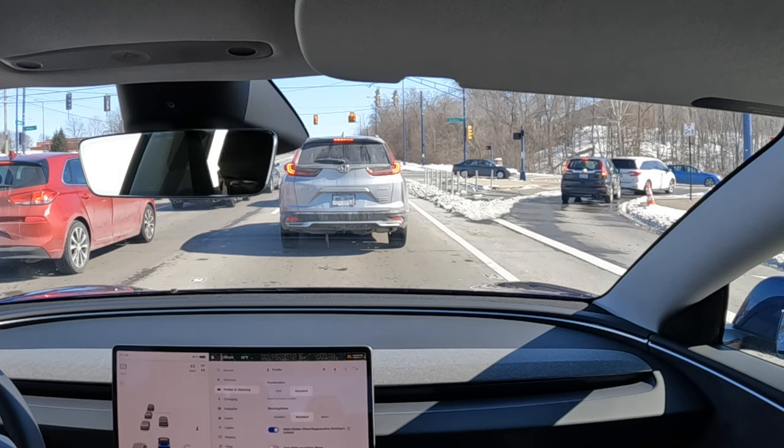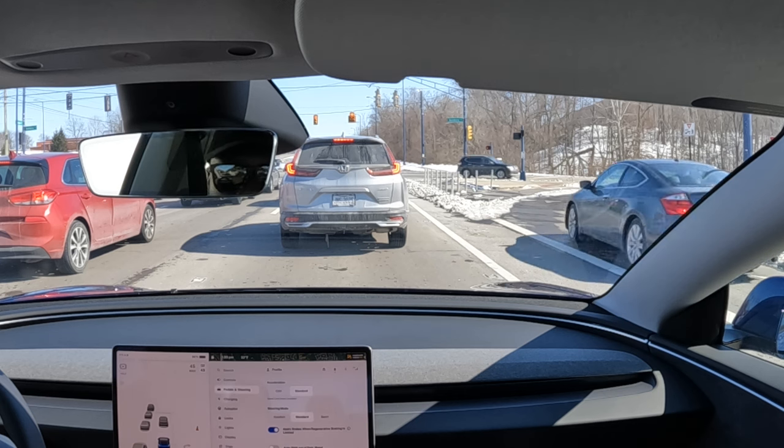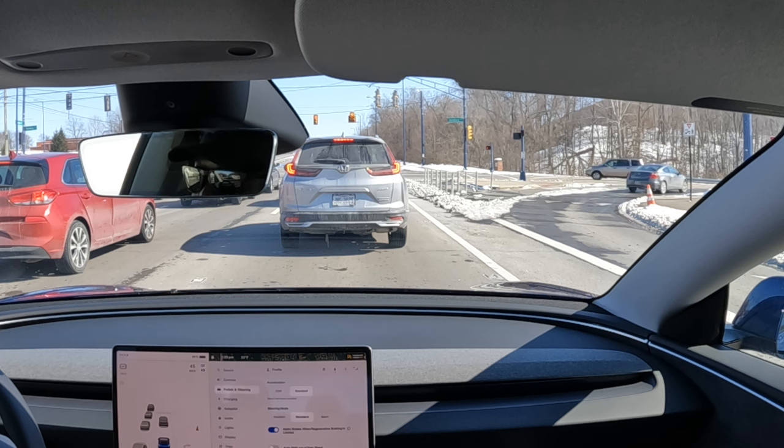I'm proud of Tesla, man. I'm proud of how far they've come. This is the best design in this Highland. If they do this for the Model Y, I'll be tempted to buy the Model Y. I will.